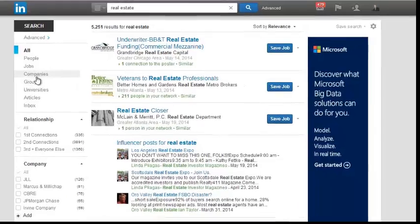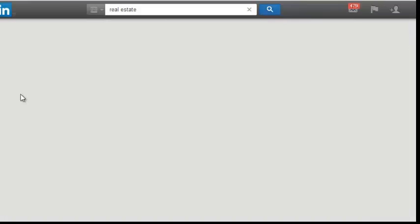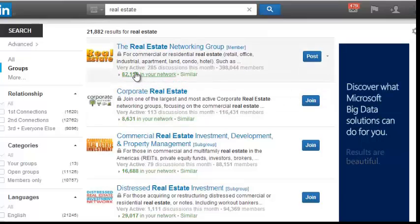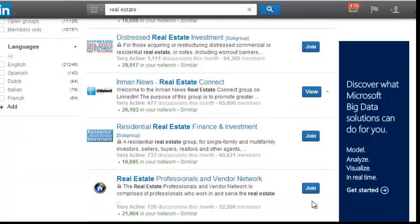Do I want to search for companies? Do I want to search for groups, articles, people, jobs? I'm going to click on groups. And what I'm showing you here, folks, is the power of joining real estate specific groups. Here's a real estate group with over 82,000 people in it. This one has over 16,800. This one 29,000, 26,000 for the Inman News Real Estate Connect group, 21,000 for real estate professionals and vendors network, etc., etc.